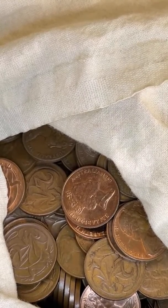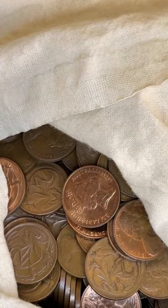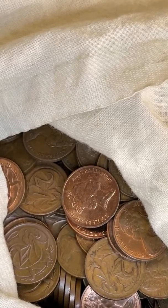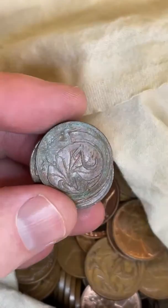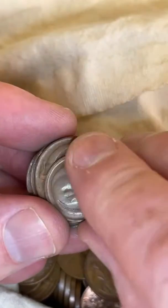Just list them up. Put them all in one listing and put a price on it. Have it as buy it now, but with offers enabled as well, so people can put offers in if they want to, and you can consider the offers and do counter offers if you want to negotiate. So it's worthwhile giving it a shot.